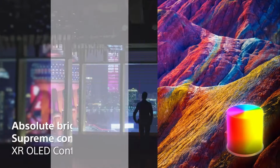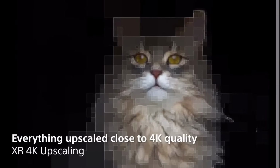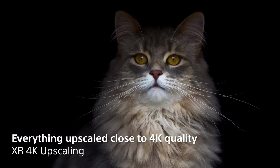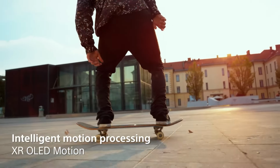There's fantastically fine shading of colors, high brightness, colors that look impressively pure, as well as excellent levels of sharpness and detail. You won't find many TVs with a picture that looks as good as this, though in terms of brightness, it is beaten by the Samsung S95D, which may be a factor if you watch TV in a room with lots of ambient light in it.